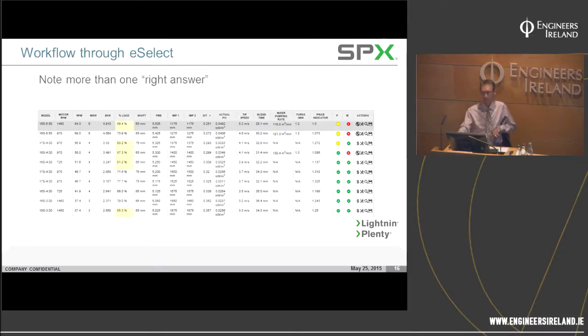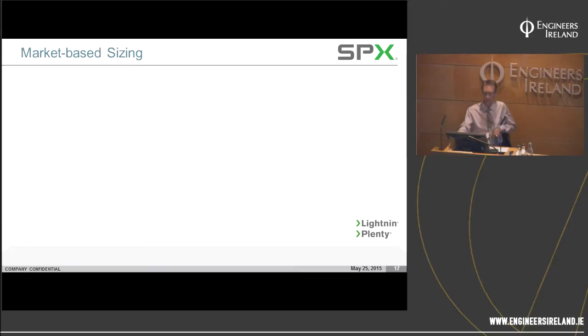As I said, there's not just one answer, and this is always the case. If you give the same job to 2 different application engineers, you'll more than likely come up with 2 different answers. The aim, I guess, of the new software is to make sure those answers are pretty close together. In the past, you might have had more variability. Now pretty much everybody should be working to the same set of rules, which have been gathered together as best practice from all the different people who are doing this in different parts of the world.